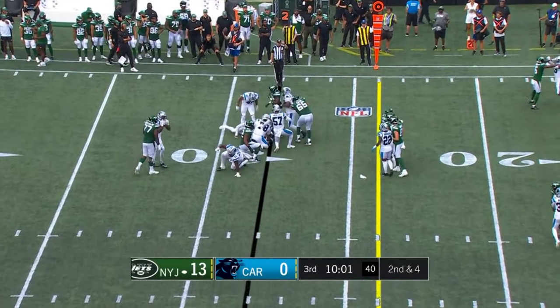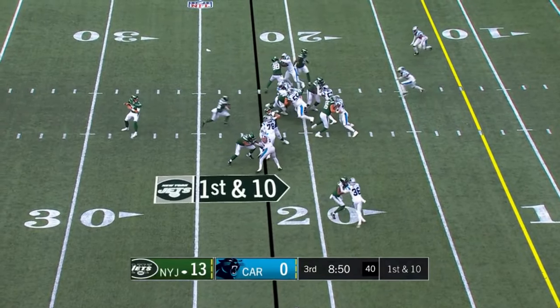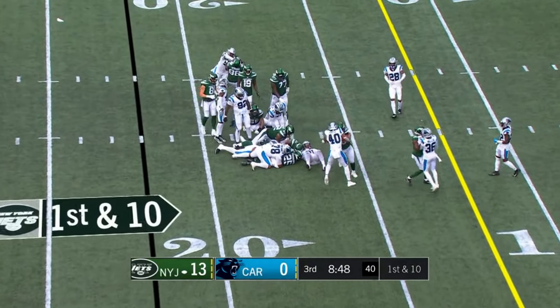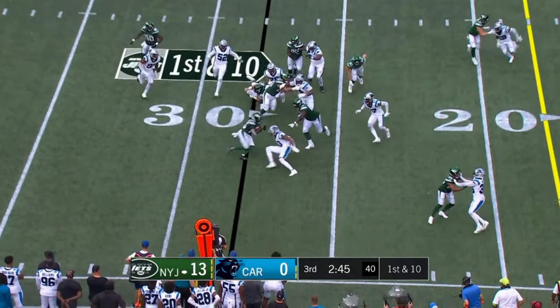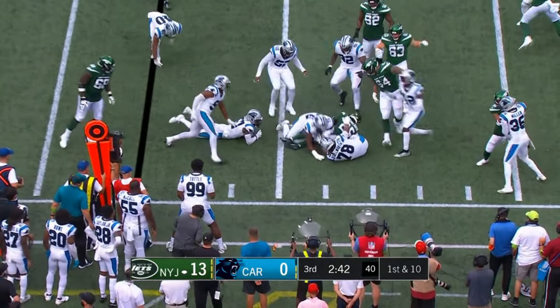Abanikanda doesn't get much there. And again, Abanikanda gets a couple inside the 20 down. Tackle down at the 24-yard line.